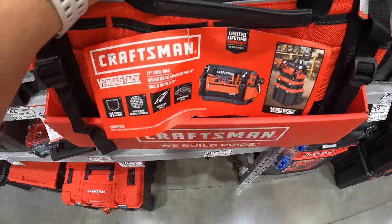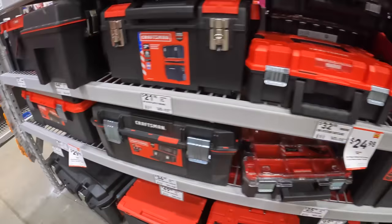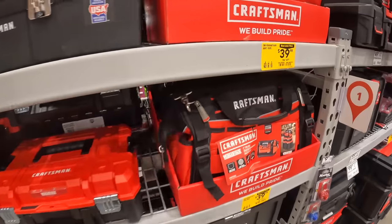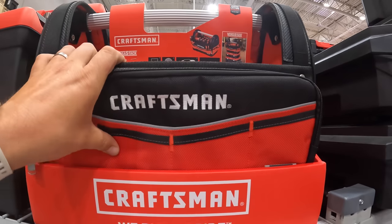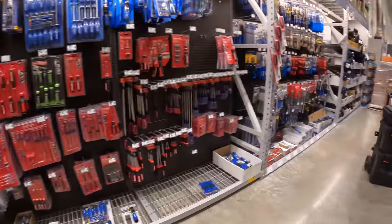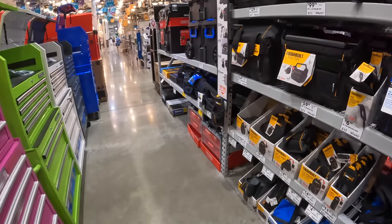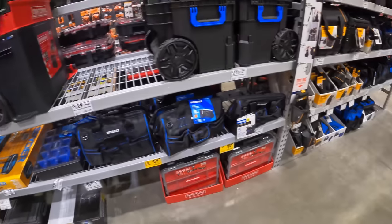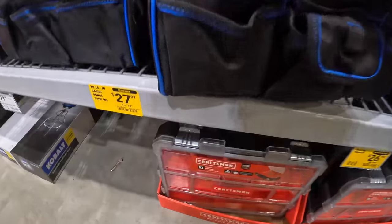It's nice, it's pretty thick. Not bad for $39.98. I don't see any other markdowns. Oh, sorry, $39.98 for the soft tote. I'm hoping to see the Flex stuff. Oh, I don't see any. What the heck, Flex? No price reductions either on anything besides the Craftsman.